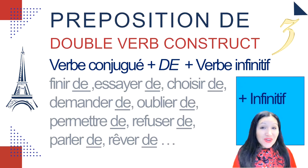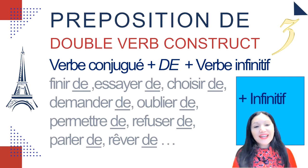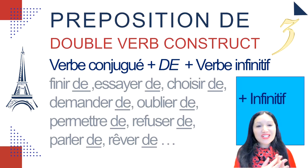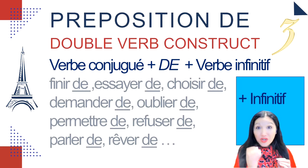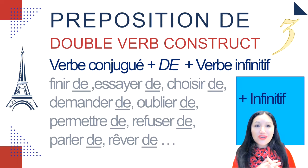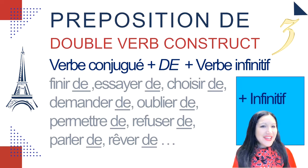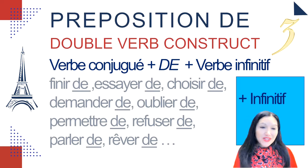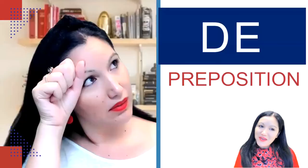Parler de, with a verb, you could have to talk about doing something. And rêver de, to dream of doing something. Some of them you won't even notice there's a little preposition needed. You need to recognize them in French, that those are verbs that go with "de" before you put another infinitive verb. Et voilà, that is our double verb construct, and really it covers the main uses of the preposition "de".